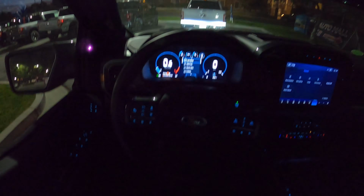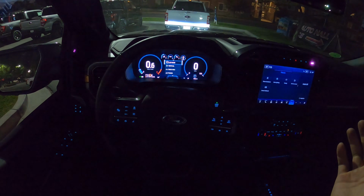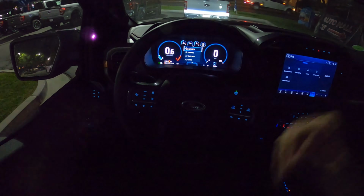So yeah, definitely love the new Tremor. It's extremely capable off-road. And if Ford, if you happen to be watching this, you should send me out a Tremor so I can take one off-road officially, because it'd be pretty cool. It'd be fun. I think people would appreciate it. But yeah, let me know what you guys think about this.